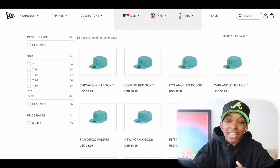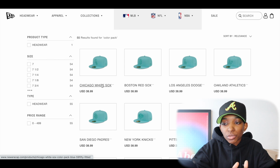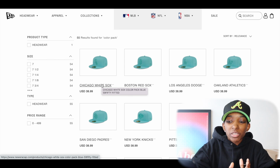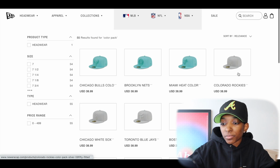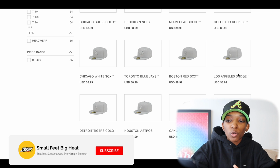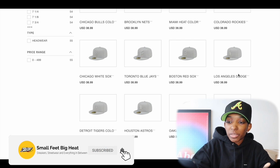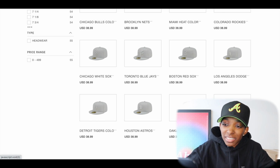Next, we're gonna take a look at the New Era color pack. They've released 2 colors so far. I don't know how many colors are actually in the pack, but there's this blue. It's kind of like a light blue. I don't know if teal would be the right word, but it's a light blue. And then there's also silver. So that's interesting. The hats are all over one color, crown, top, bill, front logo, UV is all silver or blue, which is interesting.